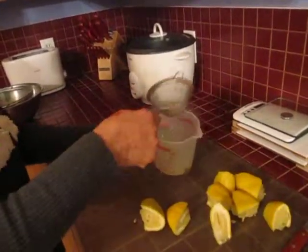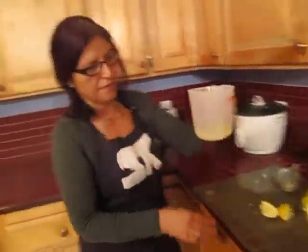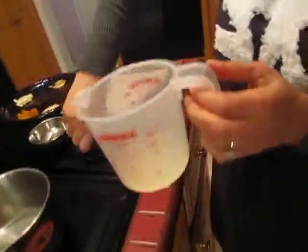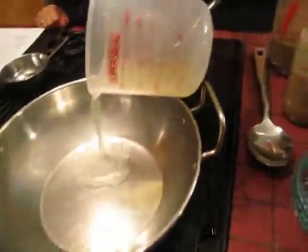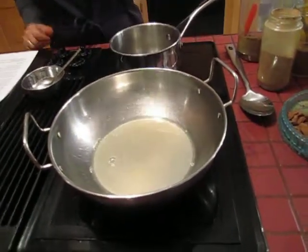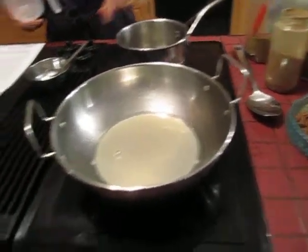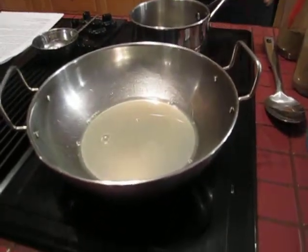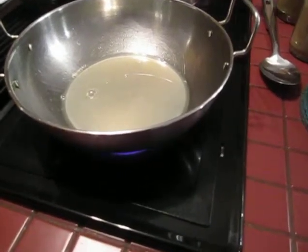So 4 lemons make about half a cup. So turn on the heat, and then boil the lime juice or lemon juice. And this one here, you turn it on, and then you heat the oil here.